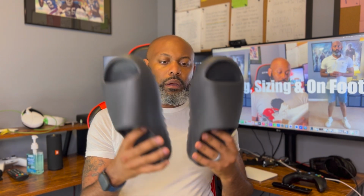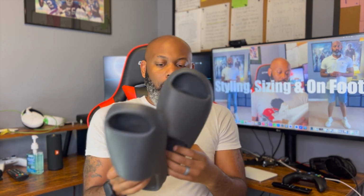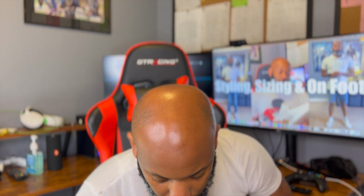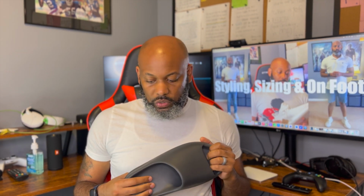This is them right here. I actually did go down. My rationale for going down is this. While I think in traditional slides, everyone always gets a half a size to a full size or higher, so that way you can slide your foot in easily. You can just take your foot in and out of it, it slides.